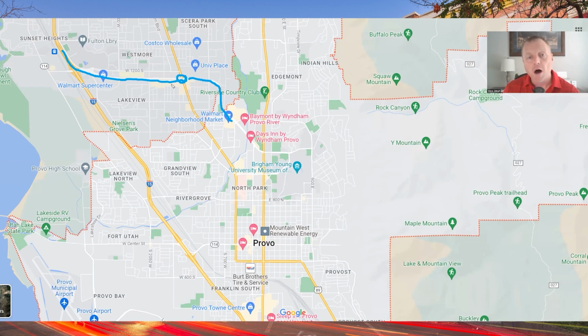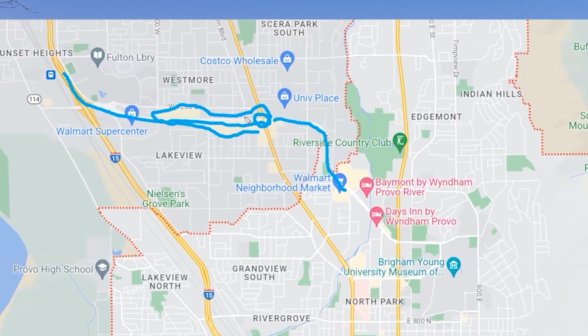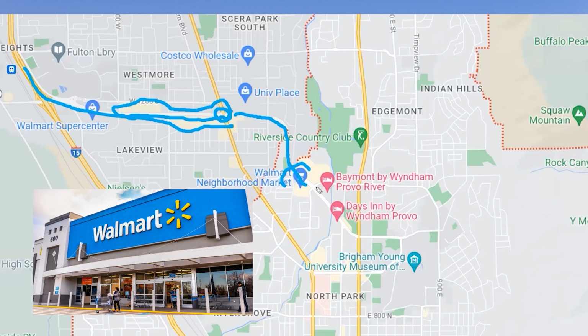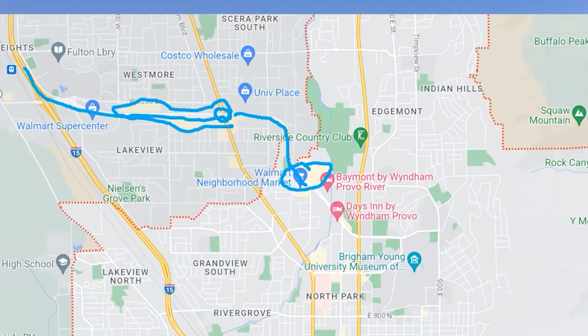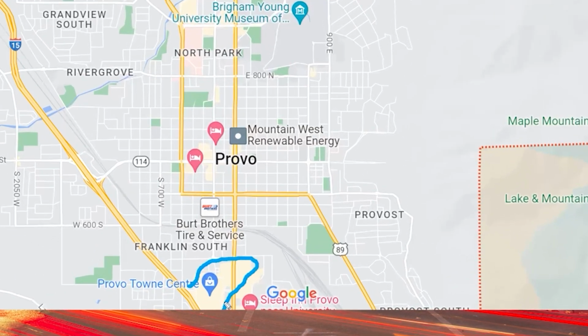But there's all kinds of shopping. So major shopping area all throughout this University Parkway area. As we drop down the hill into the river bottoms, you've got your Walmart. We have a lot more shopping. We'll take a closer look at that here in just a minute. And then on the south end, we have the Provo Town Center, with a lot of additional shopping down there.